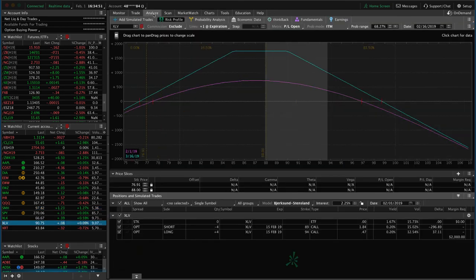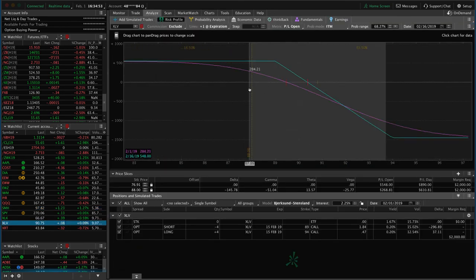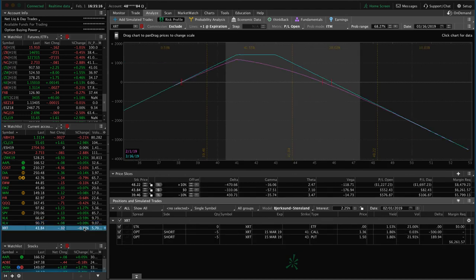XLV. This one's been a little bit frustrating. I know some of the members actually booked a profit when it was at about, I think it was almost at about 50% of max profit at one point, but we were holding on for a little bit more. We needed the short delta at that time, and now price has run away from us outside of our range. So we'll address this over the next week or so and either roll or close that one depending on what happens.